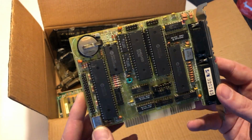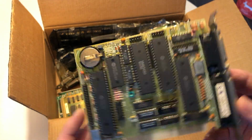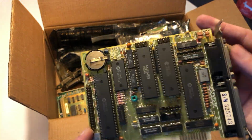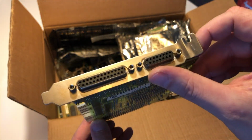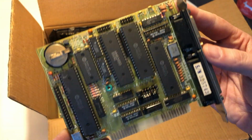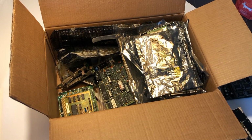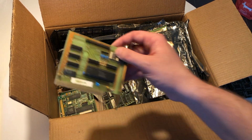This is one of these cards that has a real-time clock using this coin cell battery. So you typically have some kind of MS-DOS executable that allowed you to set the time, store it onto the card using the coin cell. Parallel port, game ports, some serial ports probably. I'll probably end up doing another video showing some of the more interesting cards in this batch in more detail.